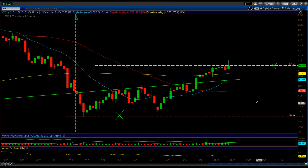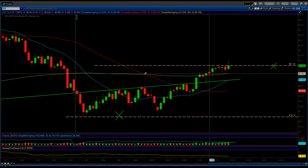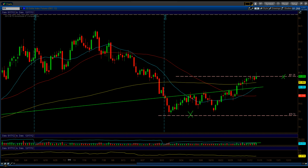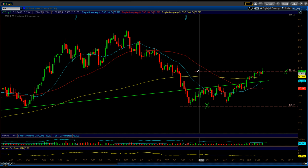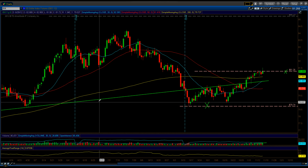So the more the government or the Feds drive the dollar down, the more the markets are going to be propped higher. That's how they've been playing this game for a very, very long time. In any case, they have this 81.26 level. Let me see if I can get another calculated level here. This 81.26 level, I created it on September 20th. So let me see if I can grab another one.